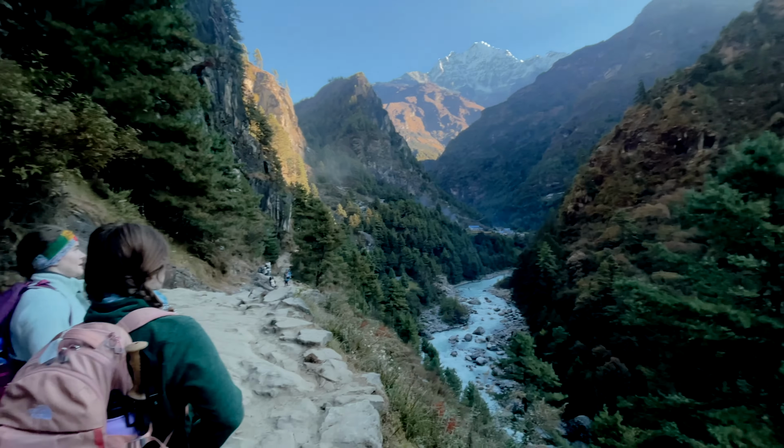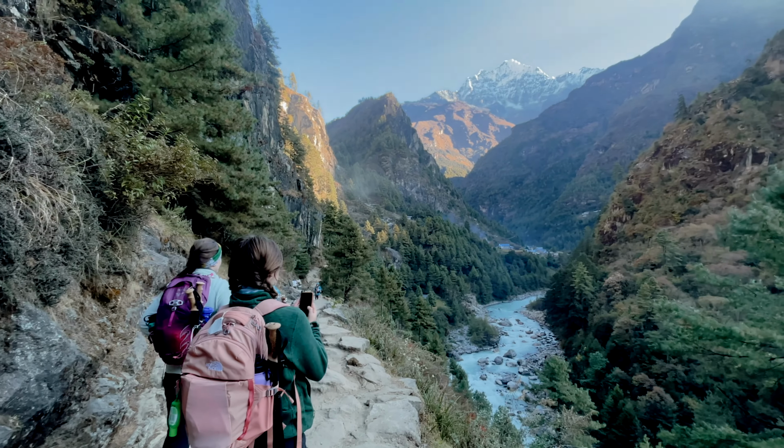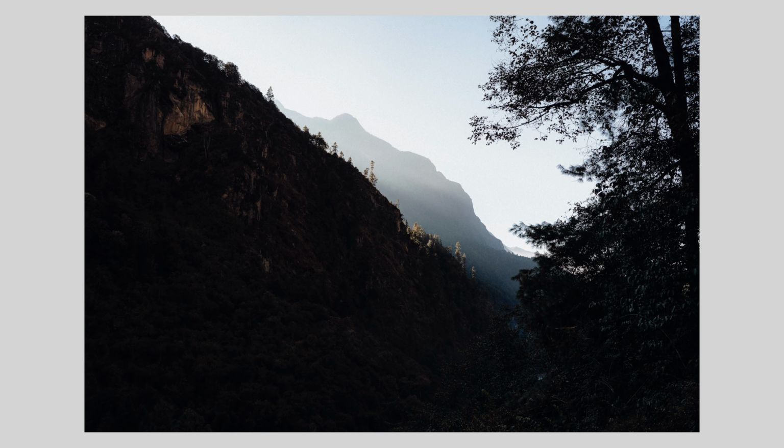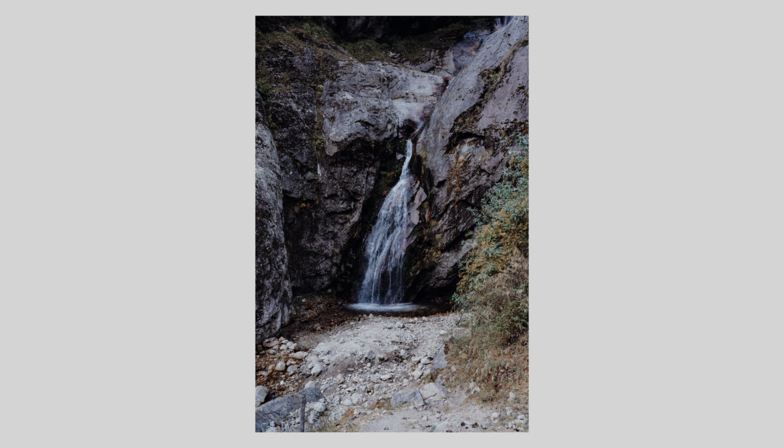As we started walking, the light in the early morning was incredible. I don't know if it's the alpenglow or the light was just awesome that day, but lots of cool landscapes already down low.